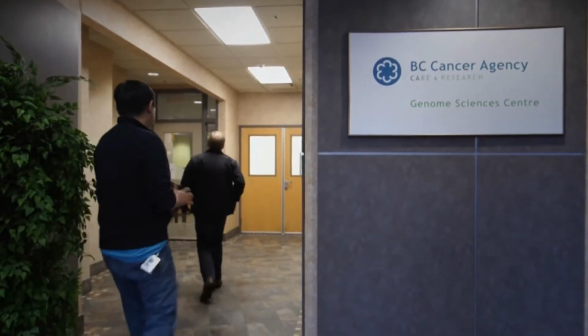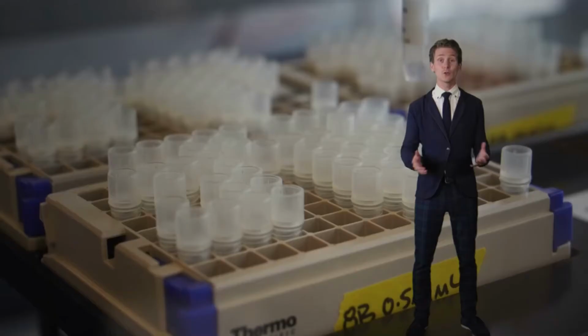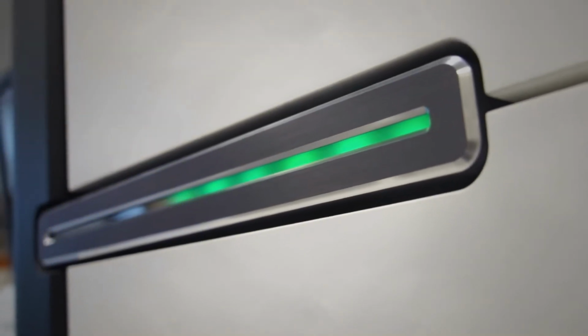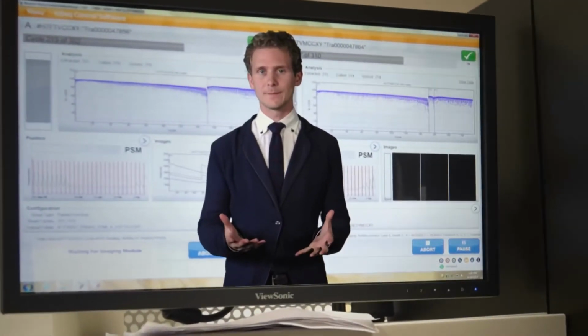In 2017, BC Cancer sequenced the beluga whale's genome for the first time, and they're really excited about it because this will almost certainly help protect belugas in the future. But to understand how, you need to wrap your head around a fundamental of biology, the genome.